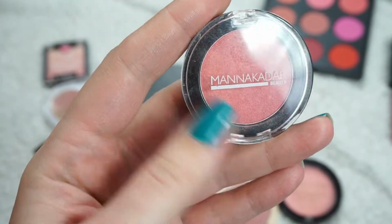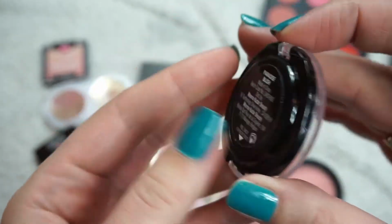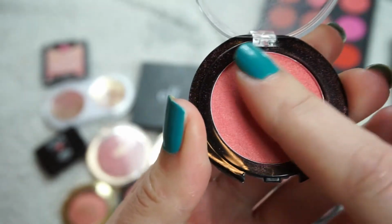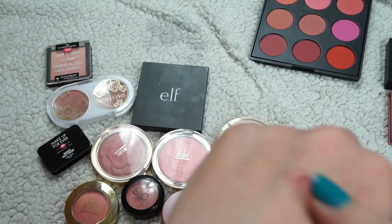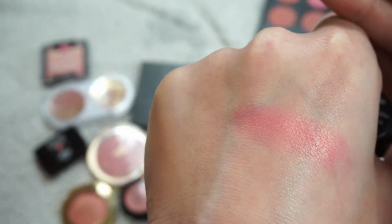This next blush I got in a subscription service from, I think it was Ipsy, and this is the Manicadar Beauty Blush, Paradise Blush. This blush is very, very shimmery, almost to the point of an eyeshadow. And I thought about using it as an eyeshadow because it was so shifty from pink to gold. I think like NARS Orgasm, but that is a really strong shift.